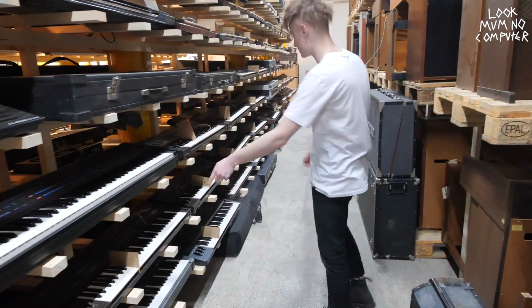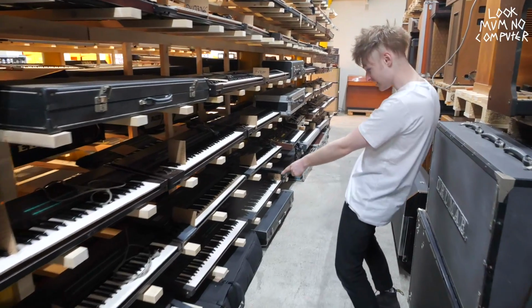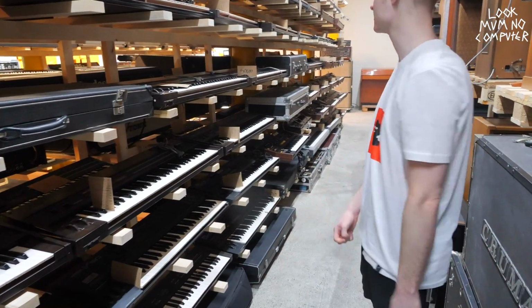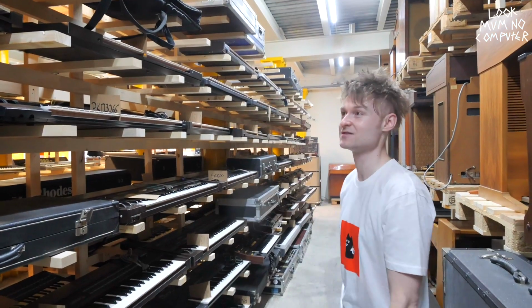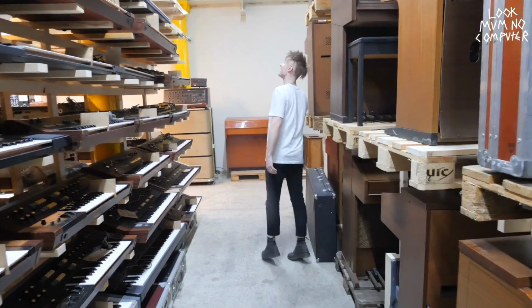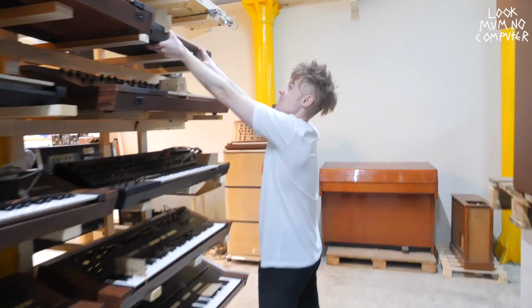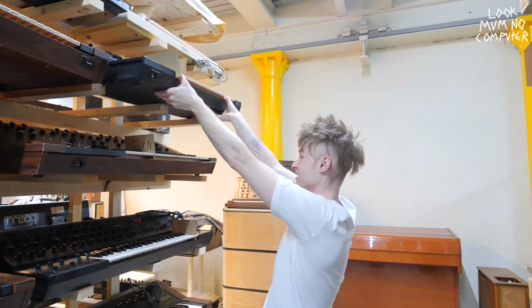How many DX7s? 3, 4, 5, 6 DX7s. No, 7 DX7s. 7, 8 DX7s. How many DX7s do you need? I don't think there is a CS10 here. Hey! I think this might be a CS15. So they've got better than a CS10, they've got a CS15.